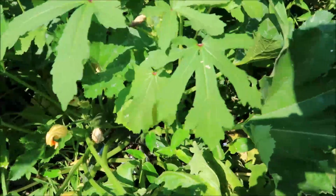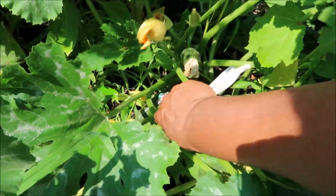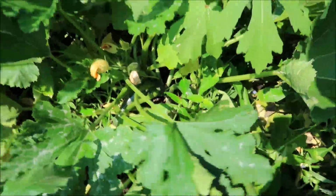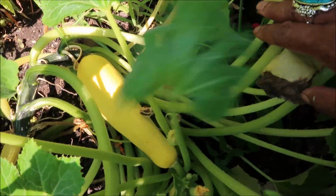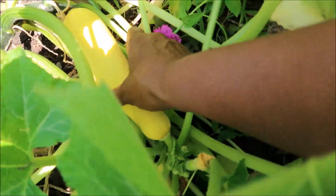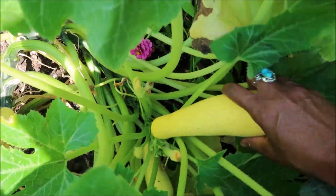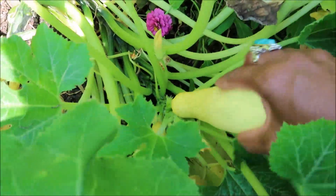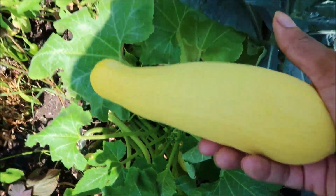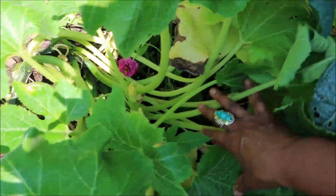This zucchini plant has been very, very productive. You can see one here, another there. So that's really good. I'm also going to harvest this right here, this summer squash as well. It's in the front. That's a good size too. This has definitely been a year for squash.